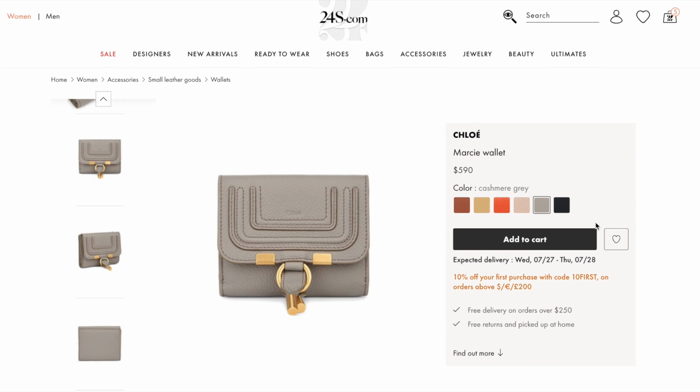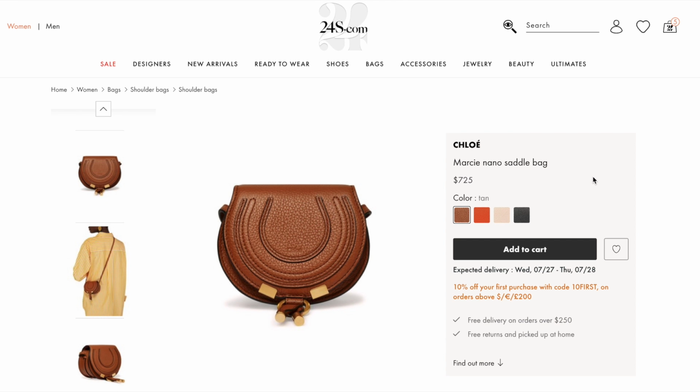We have this Marcy wallet. I'm loving this full leather wallet here. $590, 25% off this amount. We have the Marcy Nano saddle bag. As Cassie Thorpe would say, tiny bag energy.